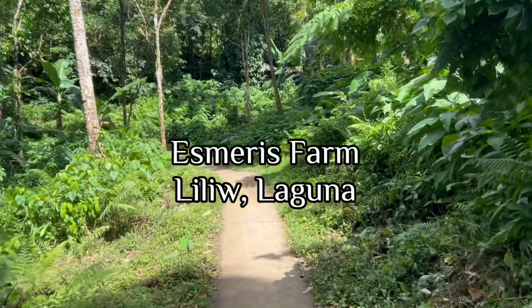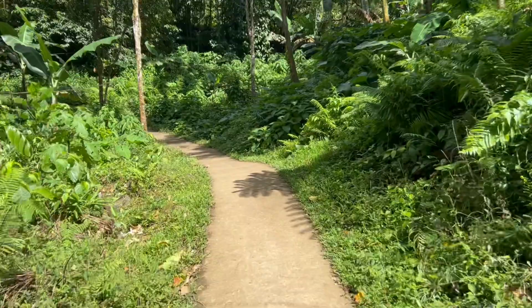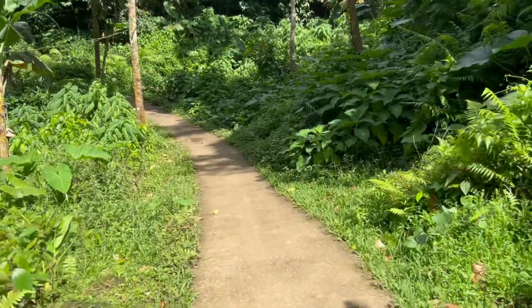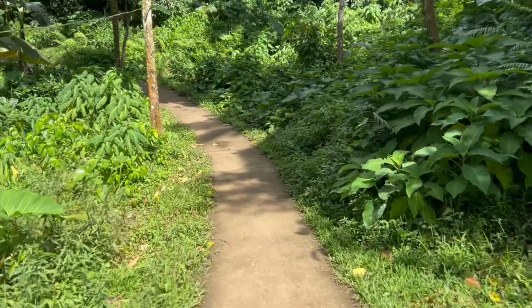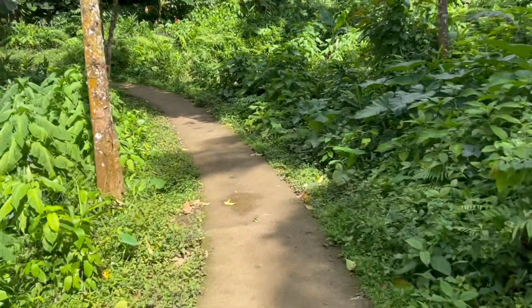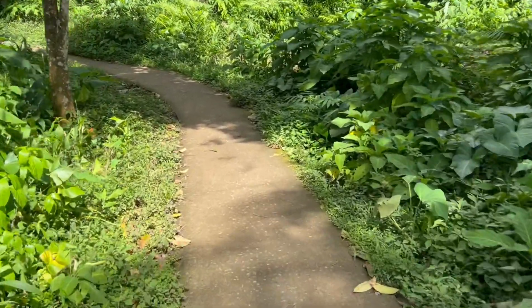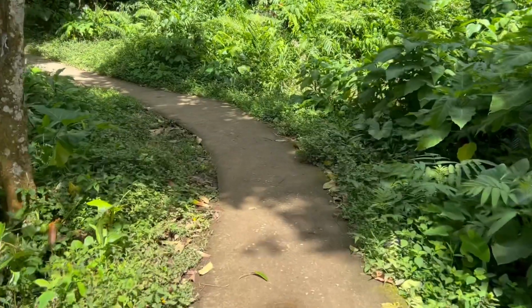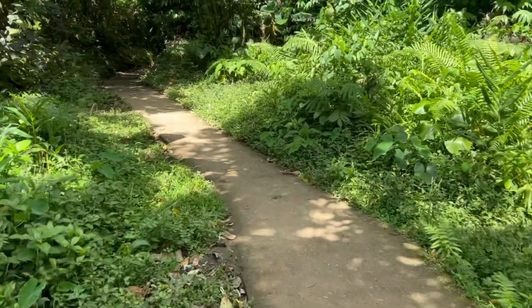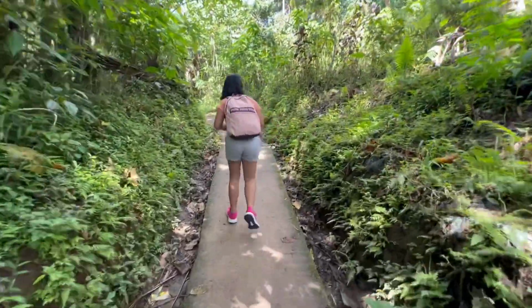Papunta na kami ngayon sa Esmeris Farm. Pero meron po siyang konting hiking. Pero konti lang naman daw, so mga 5 to 10 minutes. And yung dadaanan mo naman is parang sementado naman. So ayan po siya. Okay, so we're on our way na.